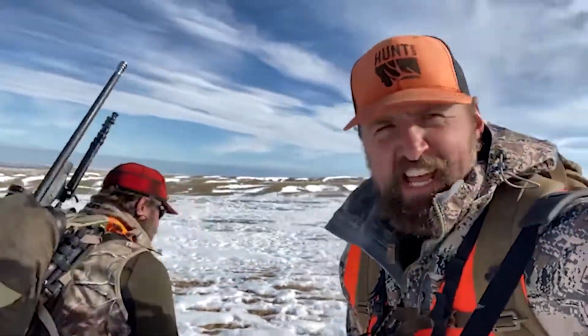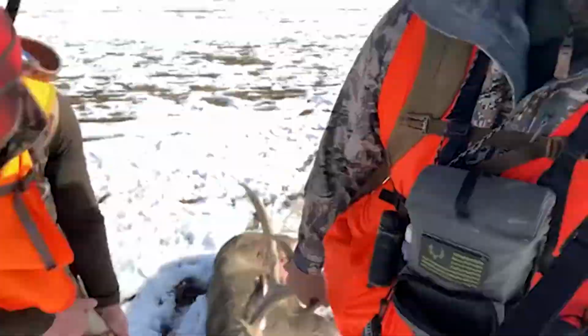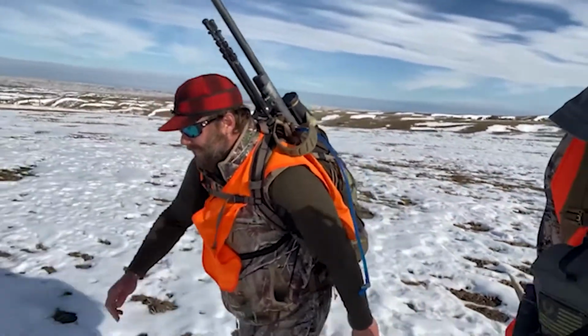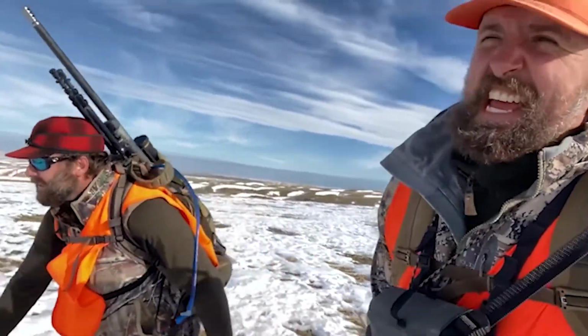Well, this is always the fun part. Woo-hoo-hoo! Yeah! Pretty good. One more. All right. Sure is all happy with this. Buck down into the truck.